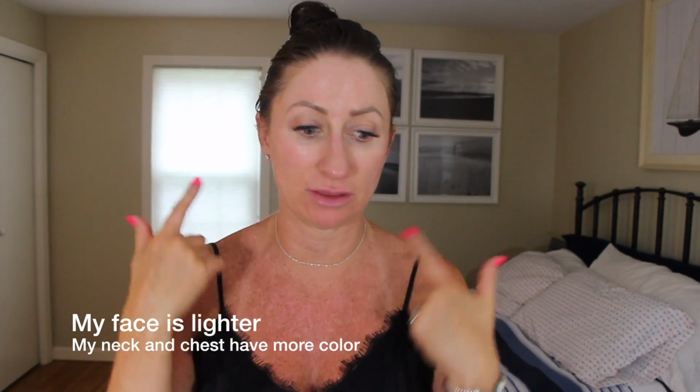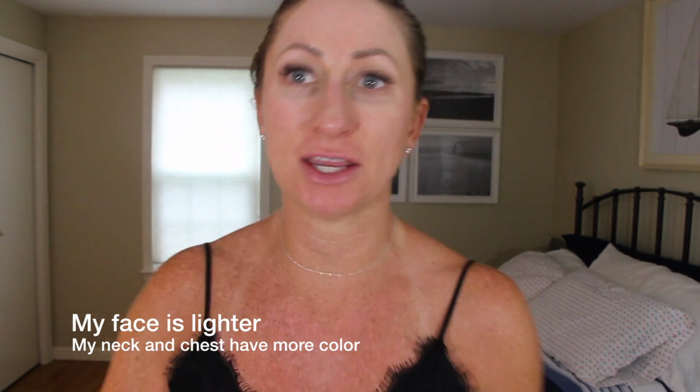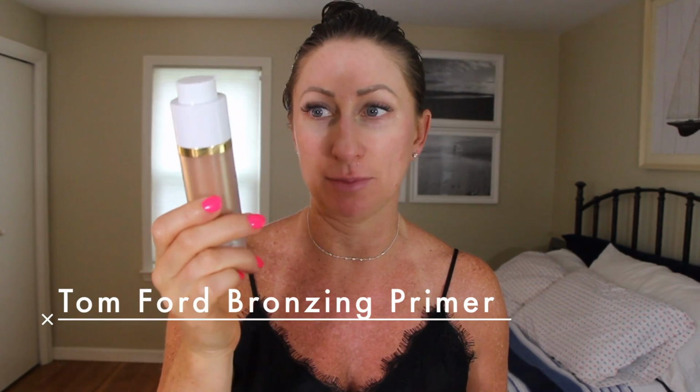All right, so starting off, you will see that my chest and skin is definitely much lighter than my face. The first thing that I use almost every single day is the Tom Ford Bronzing Primer. This thing is fairly pricey, but I will say it is amazing. I found it last year, and I love it. Watch, you'll see a difference.